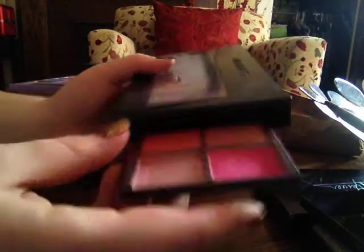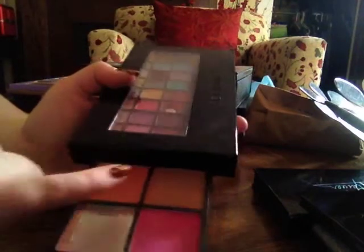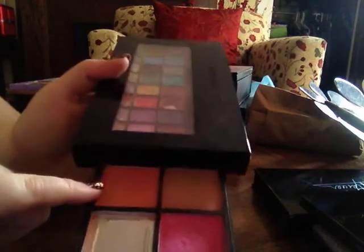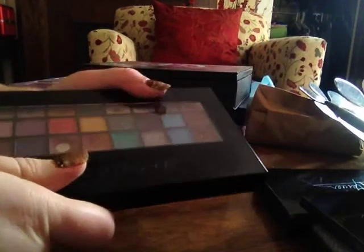Then on the other side, it has these blushes. I've used all of this one and broken it, and it was my favorite. Then we have a bronzer, another like a peachy blush. So this one's really good. And it just has all the bright colors that I love.